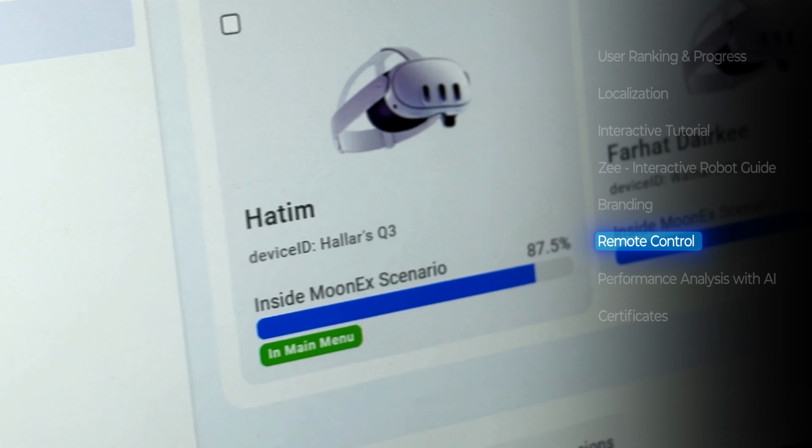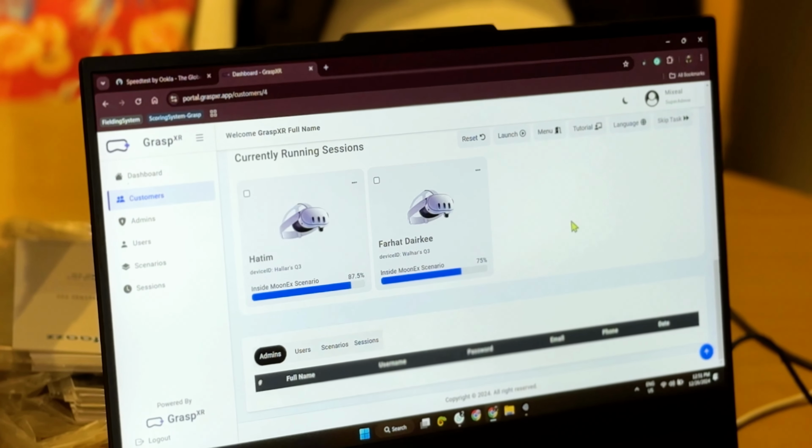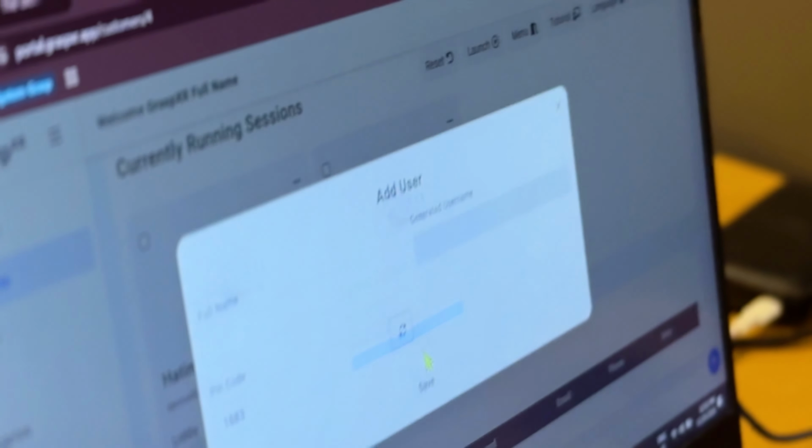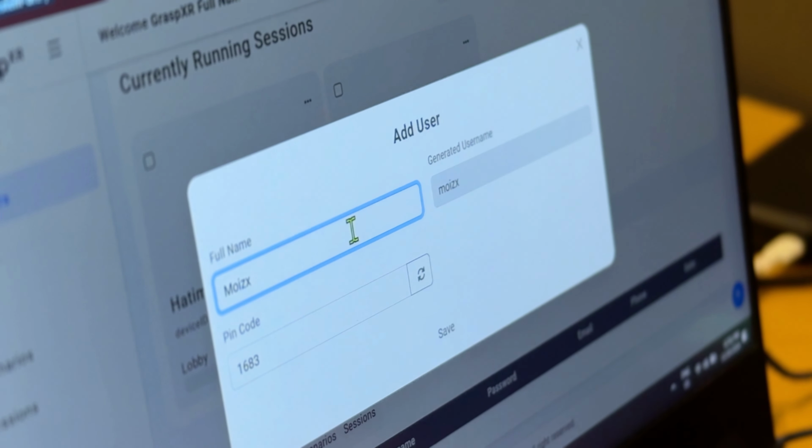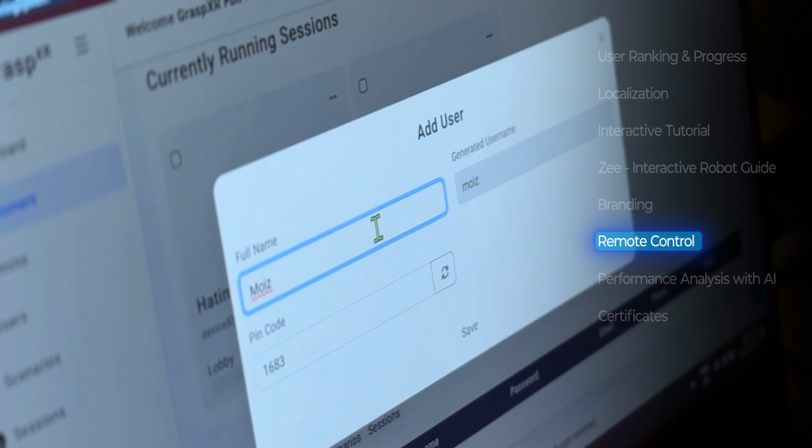While students learn in VR, teachers and admins are empowered behind the scenes. With a few clicks, educators can start new sessions, switch languages, or launch tutorials right from their browser. No need to pause the lesson.